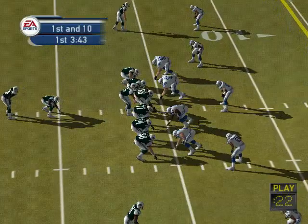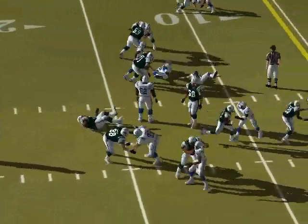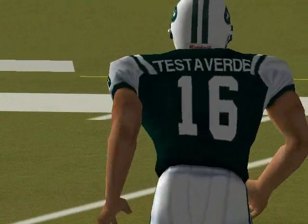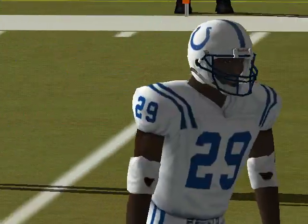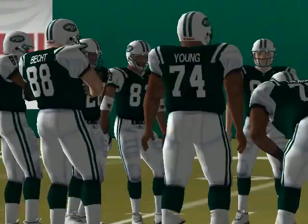Fifth play of this drive. Number 16 hands it off. Number 29 makes the stop at the 8. They stuck with the run there. Yeah, I guess they're not ready to abandon that running game yet. But at some point, you need to start putting some points on the board.